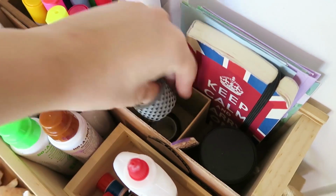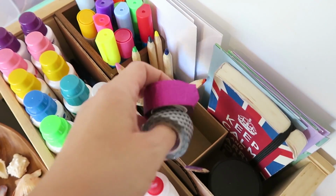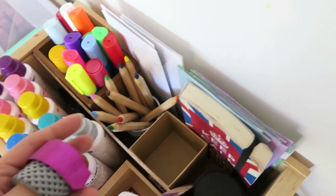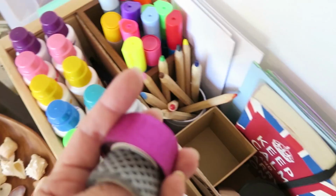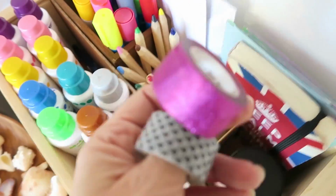Okay, then in here we have some washi tape. We use a ton of this stuff. She uses it for cutting. She cuts it with her scissors, which I have no idea where they're at because they're usually in here. But anyways, she uses her washi tape for cutting and putting things up on the wall and, I don't know, all kinds of things. And then in here we have some erasers.